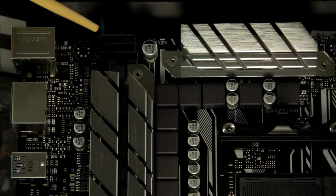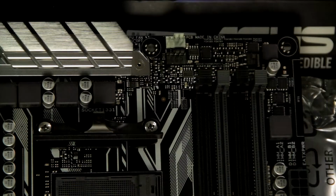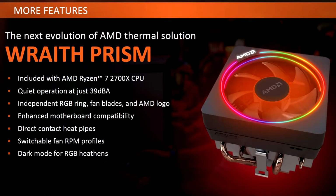At the top we have an 8-pin 12V ATX power connector. This gives you additional power to the CPU. To the right we have two CPU fan header connectors, one CPU and one CPU optional connector. Here is where you will plug your fan which comes with your CPU. On this system it is the Wraith Prism.